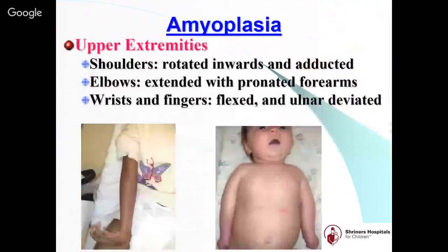In the upper extremities, we tend to find that the shoulders are turned inwards, the elbows tend to be extended or straight, and the wrists and fingers tend to be kind of flexed underneath. So this is called a waiter tip position. Kind of like this.